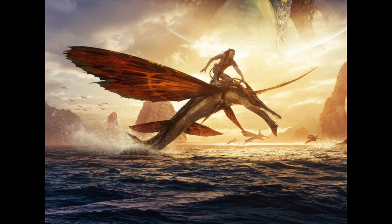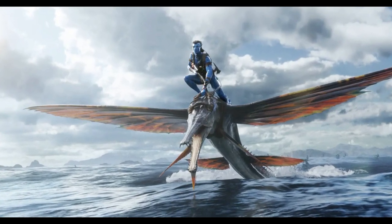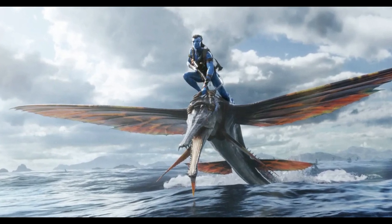Unlike whales or dolphins or other mammals that live in the ocean, and also unlike fish, the Skimwings cannot drown. Why? Because they have gills that they use when they're underwater, but they also have two nostrils located on the top of their heads that they can breathe air in during flight, so they can stay above water as long as they need. Only the most skilled Metkayina hunters may tame a Skimwing, but once they tame them, their bond is forever.